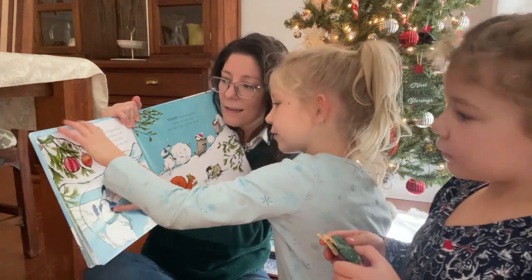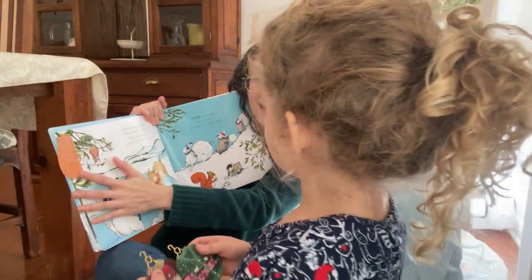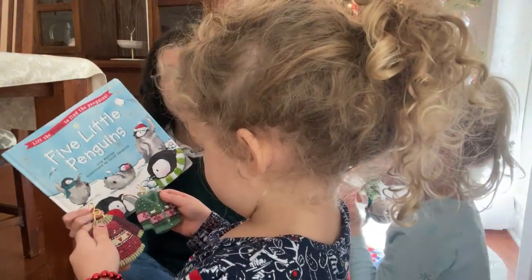Is this a penguin? Well, let's see. Nope, that's a little mouse. So there's little animals all around, but you have to find the penguins.